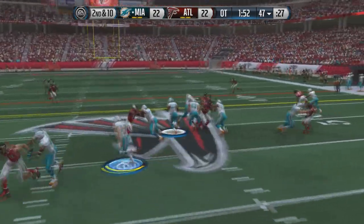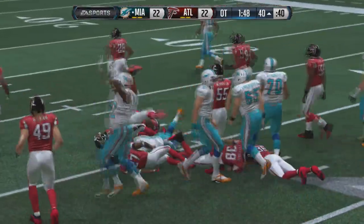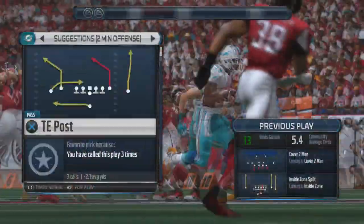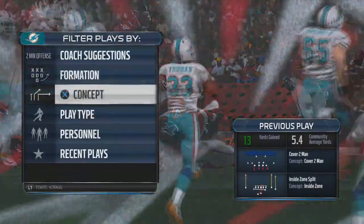Second and 10. Thomas has got it on the handle. That'll put them in what we call plus territory. Good job by the offense. Another first down. The defense absolutely is getting tired. And when you get tired, you make mistakes.